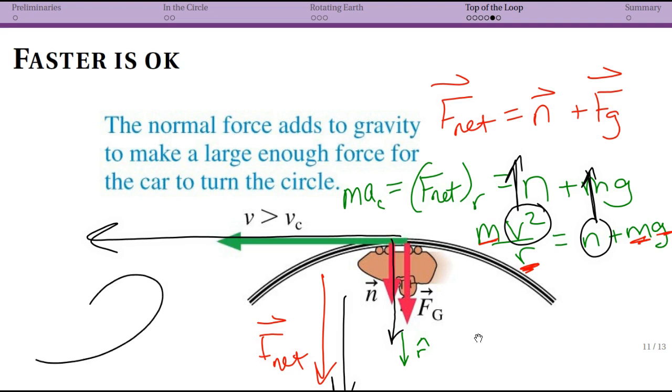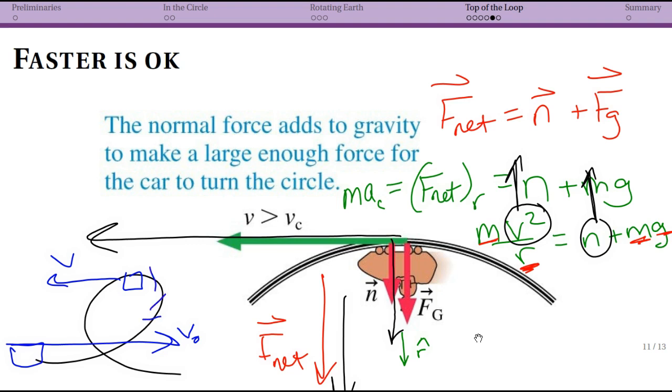But if it enters the loop and it has a really huge initial v, then at the top you're still going to have a pretty big v. So the cause in this case is just the question of how big the velocity is that it's going into the loop with. That big velocity has to be turned by a larger normal force. That larger normal force means you have a larger net force towards the center, so that's okay. So the takeaway here is you can go faster into your loop, and the normal force is going to account for that being bigger to give you a greater net force towards the center.